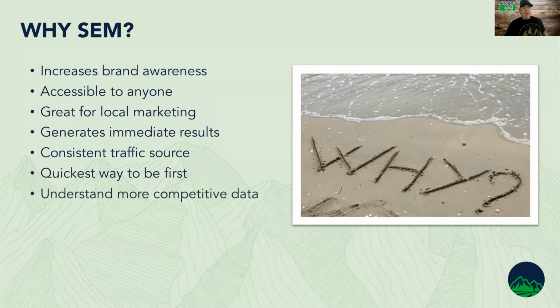And then you can understand more competitive data within that. So you begin to learn what other people do and what you can do to compete with them. And it is great for mobile marketing. So I think we all understand at this point, a lot of times people are picking up their mobile device to find information on brands and services and products.